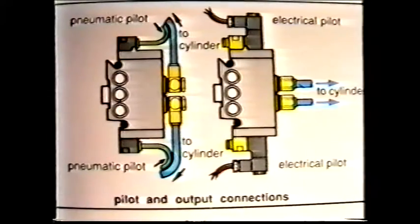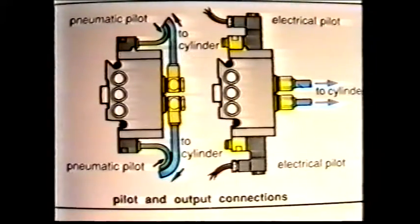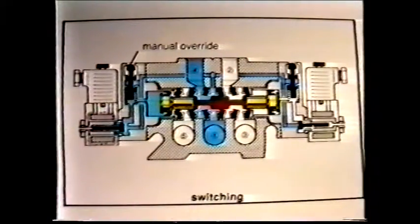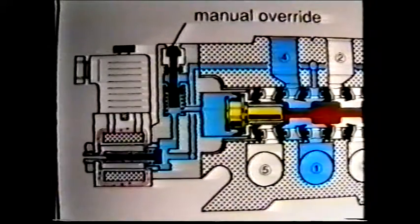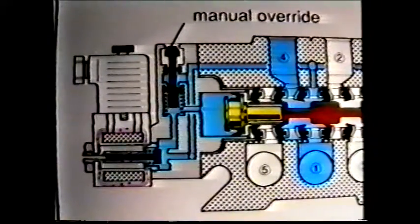The switching of the valve can be either manual or assisted by a combination of electrical and pneumatic means. On a cross-sectional view of the 5 two-way power valve, the same type as on the training module, you can see that the electrical solenoid opens up the flow of compressed air inside the valve, which in turn switches the position of the valve.